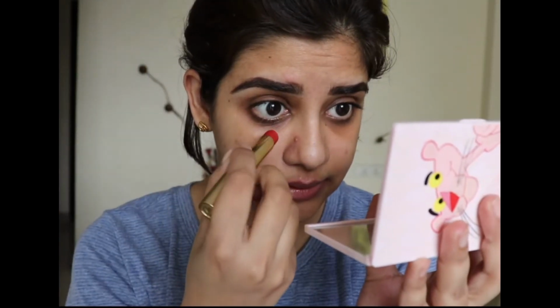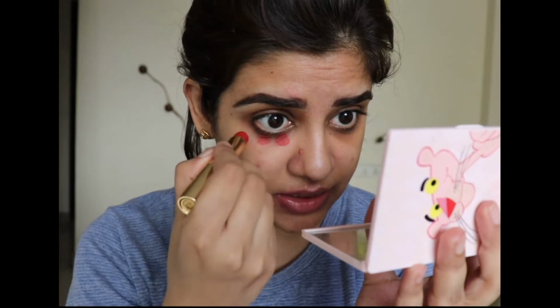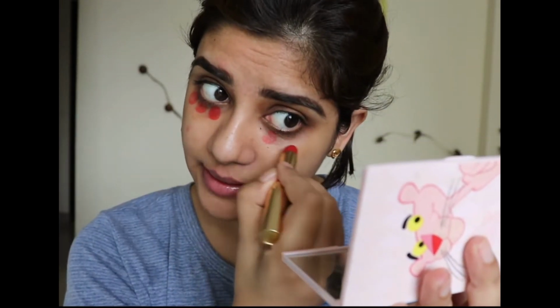So as you all can see, I have really very dark circles. For that I have a little trick to share with you all: you can use a bright orange lip color, something like this. I'm sure you all own one, and this is the color of the bright orange lipstick I have. So what I'm going to do is apply it under my eyes where I have dark circles. You can use a brush.